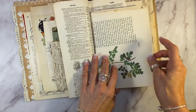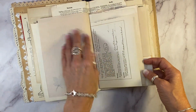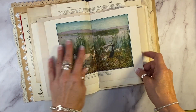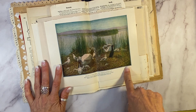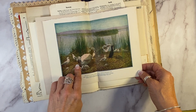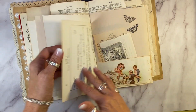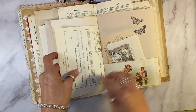Vintage dictionary page, vintage botanical book page, vintage flip chart paper. This is from a bookkeeping journal. This is actually from the very early 1900s, and that is gorgeous. We've got storks here, or herons. I guess that's a heron feeding its baby, and then all the different seagulls and swamp birds.